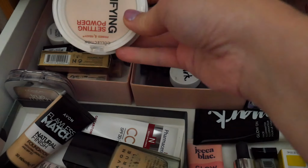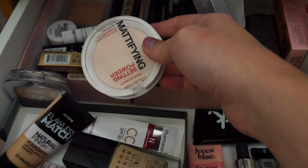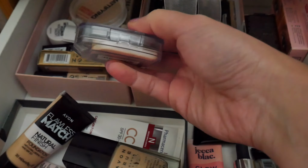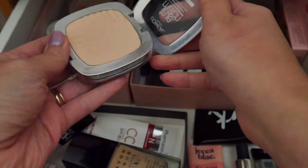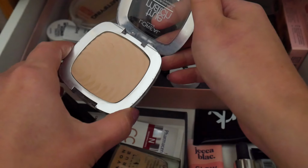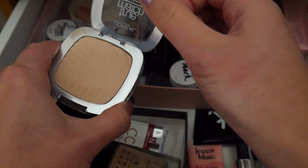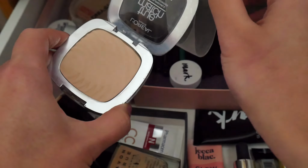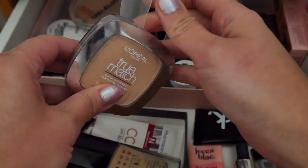And then for powder, should I take this one? Actually, I'm going to take this one, which is a powder foundation. And I can use it just as a foundation as well. Kind of like go heavy in the concealer and then just use this as a foundation, or as a powder slash foundation.